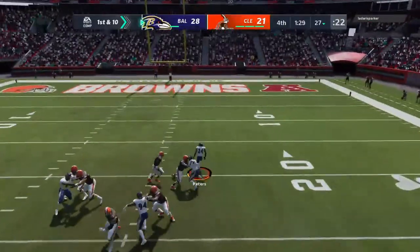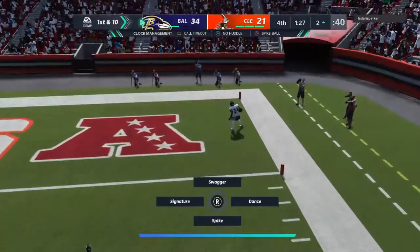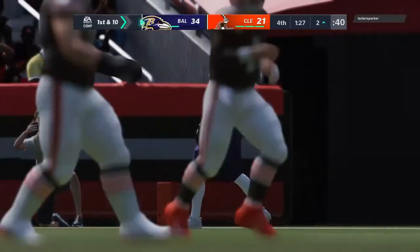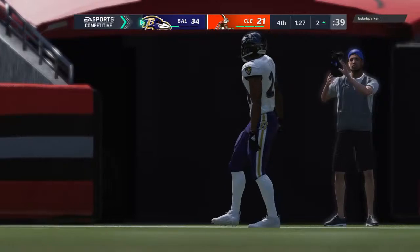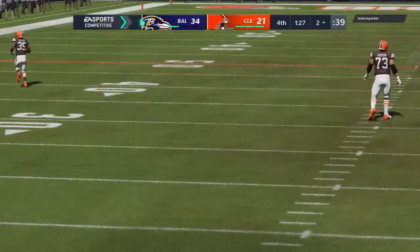And, a crusher there as it's intercepted. Picked off by the Pro Bowler, Marcus Peters. And he will bring this back. It's a pick six and a Raven touchdown. Make it back-to-back weeks now with a pick six for him. He had one a week ago.